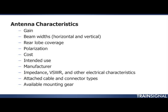We have electrical characteristics like impedance, which is resistance, VSWR. I'm not even going to go into it, but that is a term. So you want to take those types of electrical characteristics into consideration. How you actually can attach the antenna. In other words, what type of connectors is it using? And again, this has to do with more of your outdoor extended high-range antennas. And again, for your outdoor stuff, available mounting gear. So again, if you're really going to be a high-end wireless networking administrator and you go out there and really learn about all this, that's great.